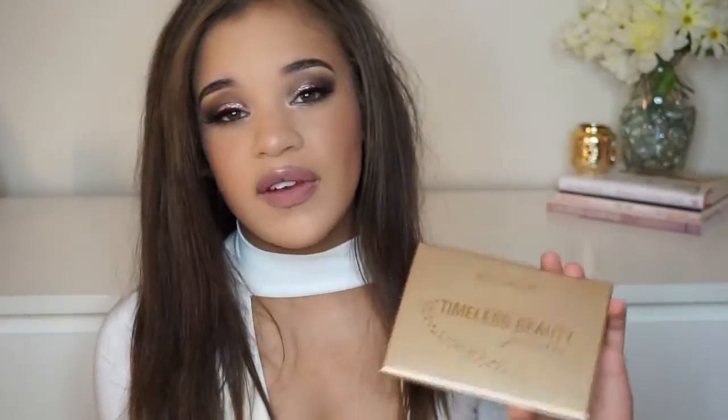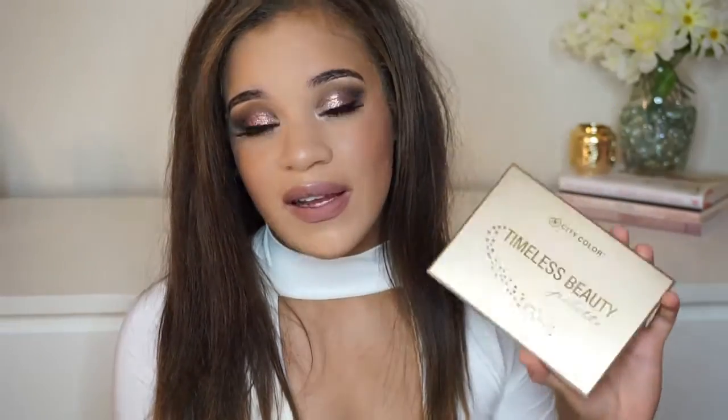Now this one is the Timeless Beauty palette by City Color Cosmetics. I love City Color Cosmetics. I do feel like it is a cosmetic line that is very underrated at times. I think they have great things, great quality, and amazing prices. If you're usually on the hunt for affordable makeup, then you definitely want to check City Color Cosmetics. Their website is amazing and they have really good quality products. I tend to use them very often in my tutorials, so you know I'm not lying.